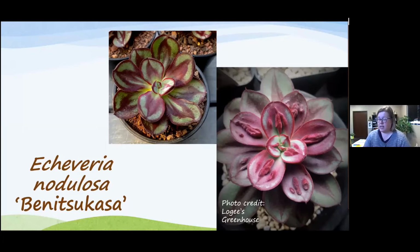And those rosettes can get up to, here, oops, I thought I had my laser pointer. These rosettes can get about 6 to 8 inches across. And then they put all these little pups out. These are not quite old enough to put out little pups, but these can be kind of great to put in a container on a table.